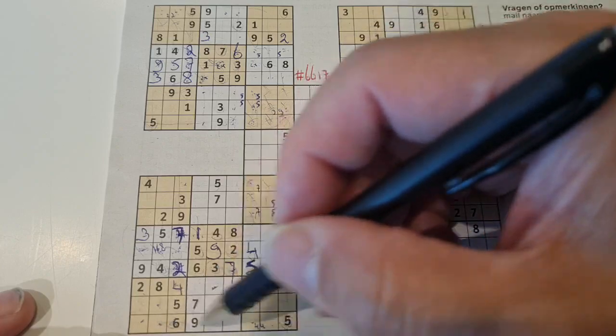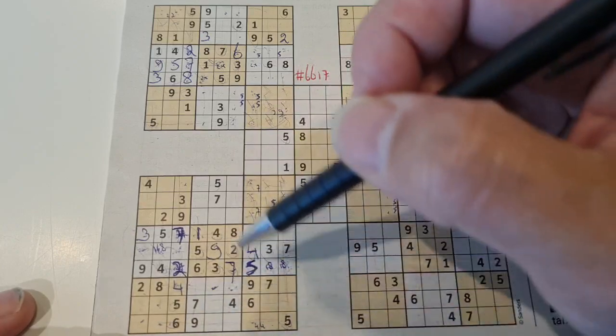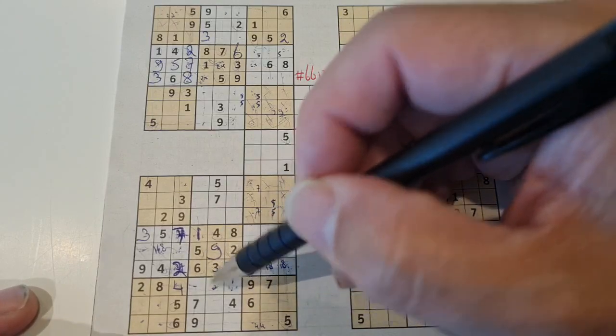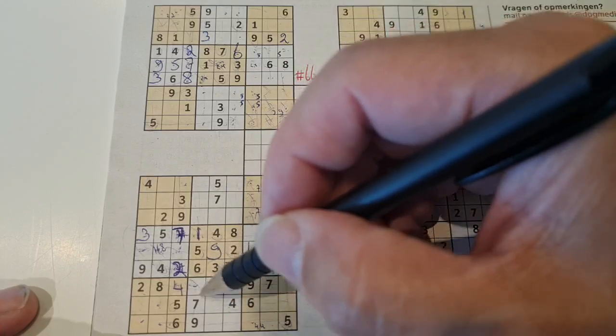Five and a six in the last row. Five and a six in the row above. So in that row, only three places left for the five and a six. They go in these three boxes. Five and a six, five and a six. And look, we have five and a six in this column, so no five and a six in this box.